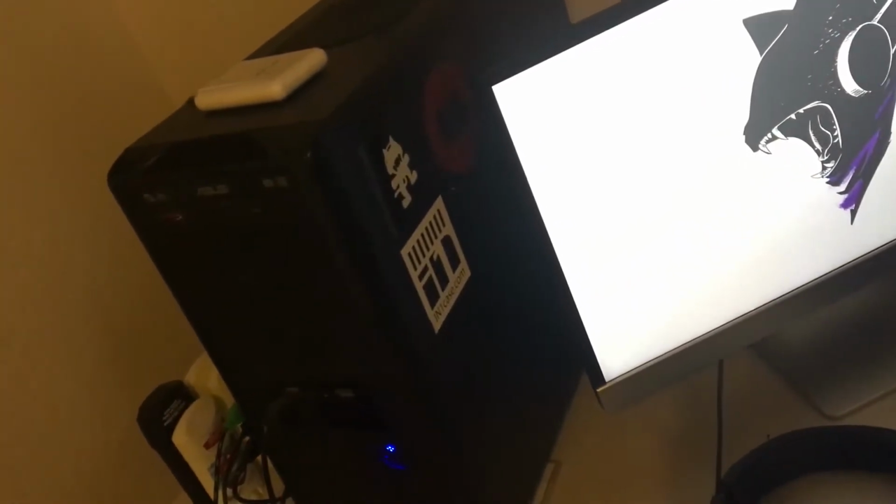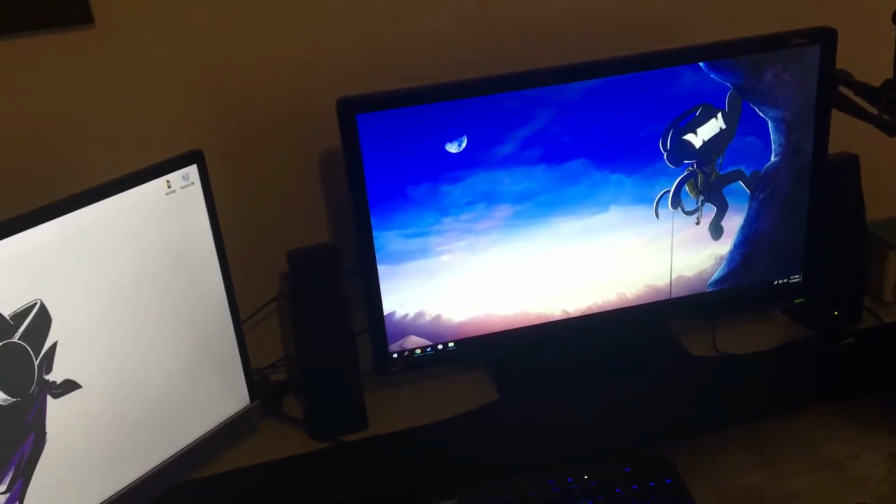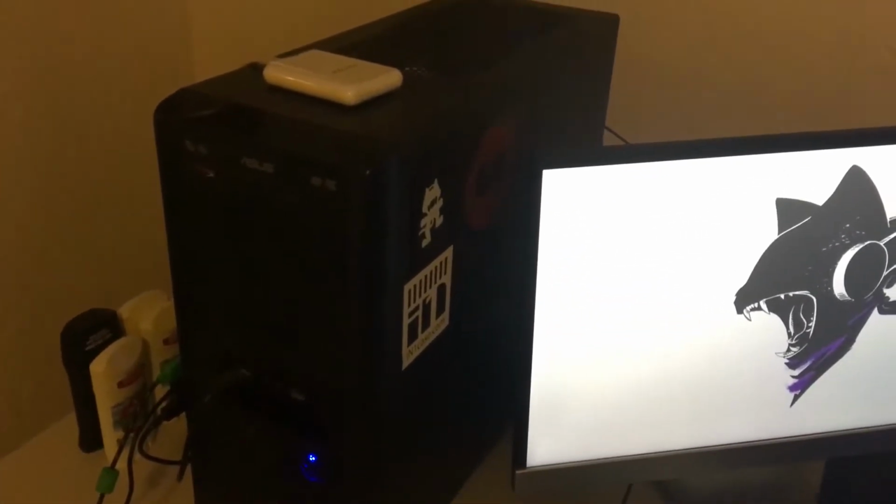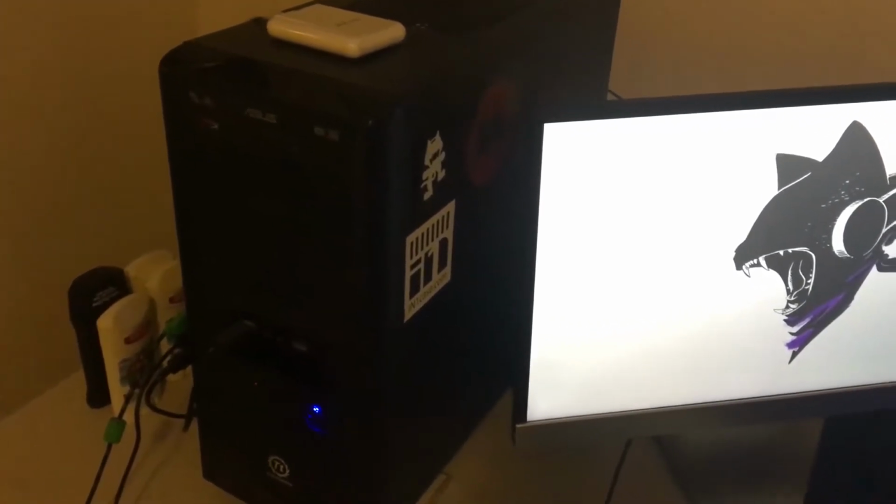I still got the same old case, nothing really new. I got a few stickers on it, obviously Monster Cat, because I'm a nerd. And in case you guys didn't notice, my wallpaper's changing because I have them on shuffle of all the album covers and stuff. But anyways, also inside I got 16 gigs of DDR3 RAM. I think it was DDR3. Also inside I got an SSD.